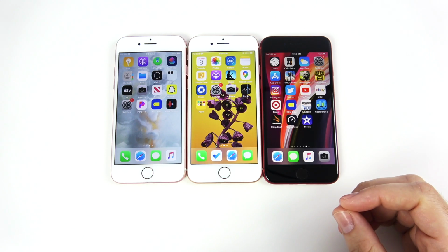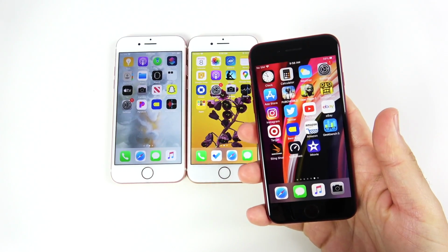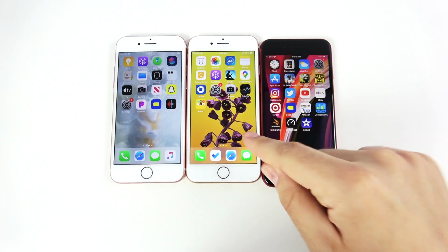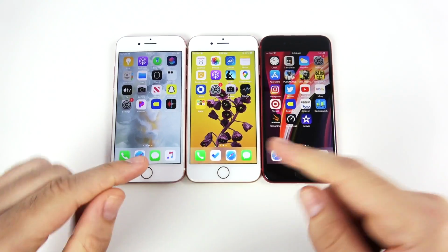Now, if you're doing stuff with your life, you're out and about, you ain't looking at your phone 24/7, you got things to do, then yeah, it's going to last. If you're the type of person who's on your phone all day heavy, this one is going to die halfway through the day. Same with the iPhone 8 and maybe even earlier on the iPhone 7. And gaming destroys all of these phones, but the SE does a little bit better than these two in gaming.